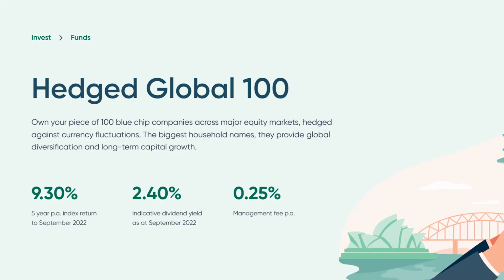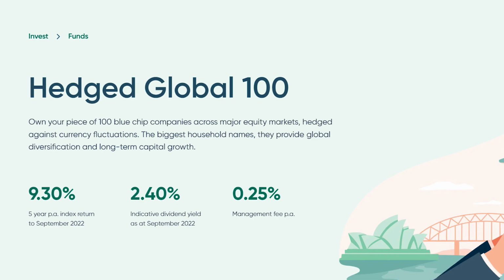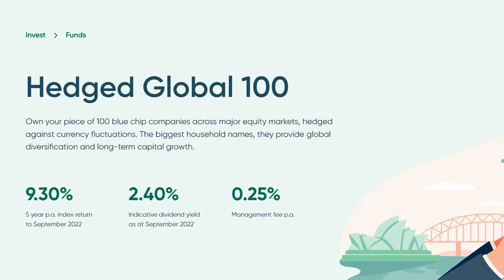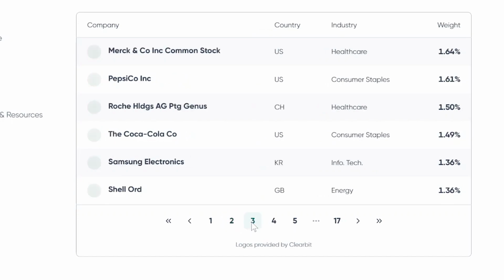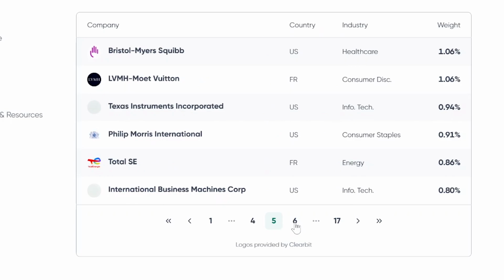Let's start with the Hedged Global 100. With an annual management fee of just 0.25%, purchasing a single unit in this fund offers you a tiny piece of 100 of the world's largest companies. Think along the lines of Apple, Nike, Chevron, Johnson & Johnson, and Procter & Gamble. These are the types of companies that we all know and probably interact with on a daily basis. Not only are these companies large and have operations globally, but they also are profitable with a strong market position to offer investment returns over the long run.